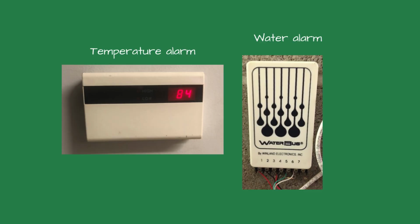A good idea I saw was that the owner installed two sensors in the boiler room, which were tied into the building's fire alarm system. The first was a temperature sensor. It would send an alarm if the boiler room temperature was too low or too high. The other sensor detected water on the boiler room floor. If it did, it would send a notice to the owner.